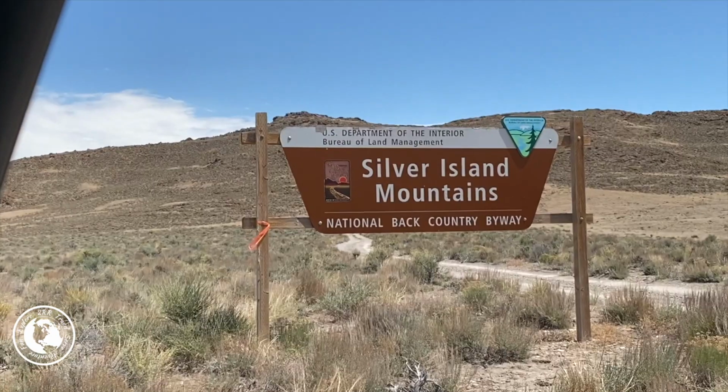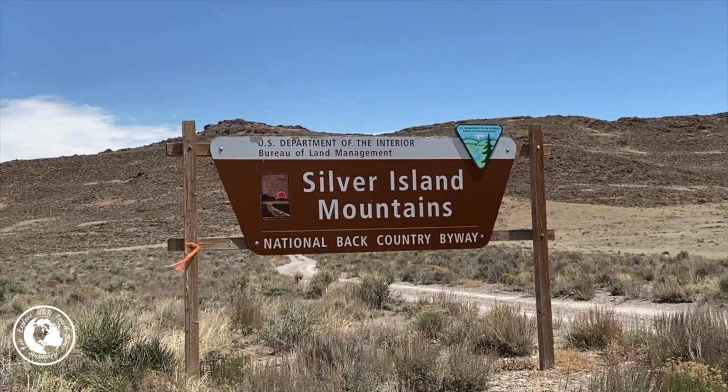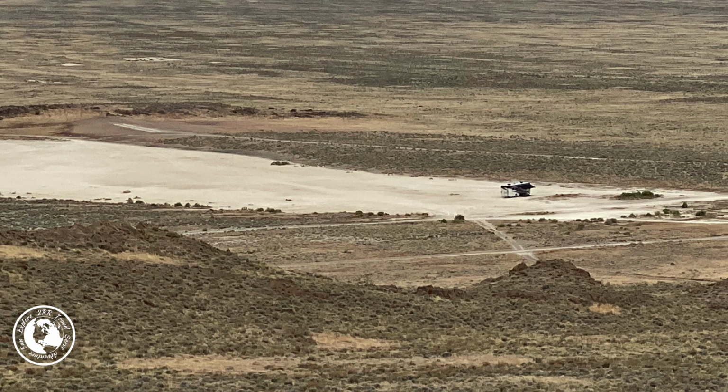So we started out in the Silver Island Mountains dry lake bed campsite, which is BLM and is free, and it was a great camp place. Do be aware there can be times when you get wind, and so just be aware of that.